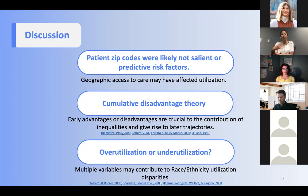So multiple variables may contribute to race and ethnicity utilization disparities. Some interpretations about that would be that, one, white patients could be overutilizing.